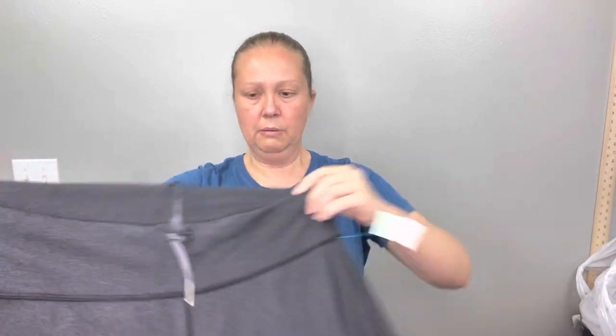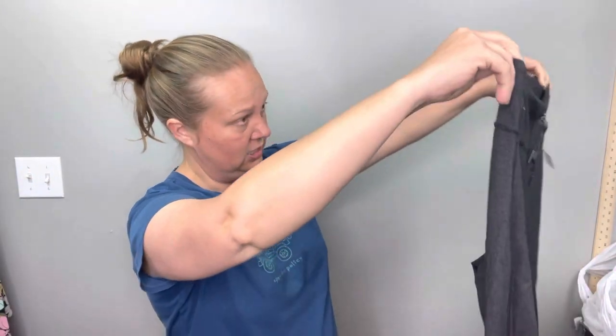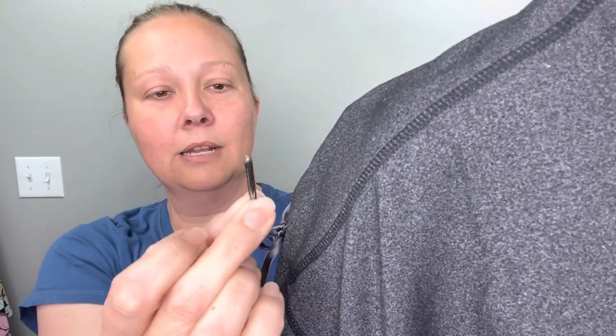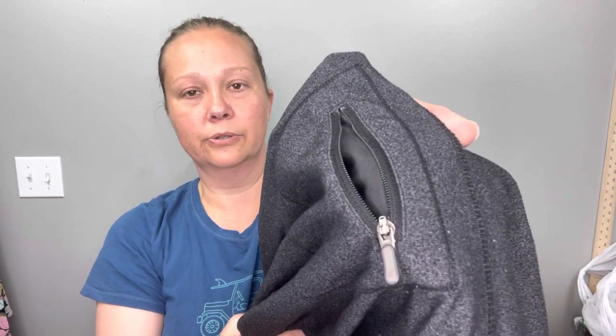This is two pairs of Lululemon pants. How did I find these? I don't remember, actually, how I figured out that they were Lululemon. Obviously, they probably have the Lululemon thing on them. These actually don't. How in the world did I figure? Oh, I saw this. So this is the Lululemon. Not that other pants don't have the same little thing, but when I do see this, I do further investigate to see. There's my dog making weird noises again. And then there's your Lululemon right there.